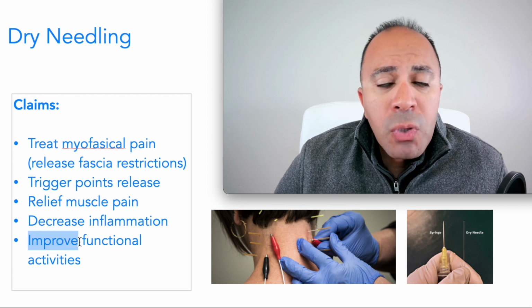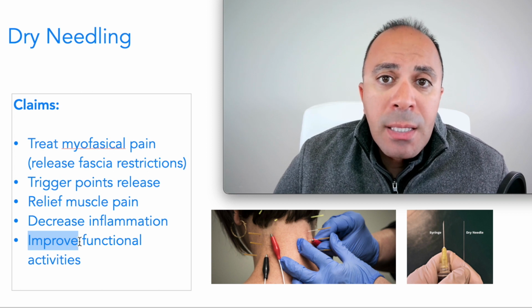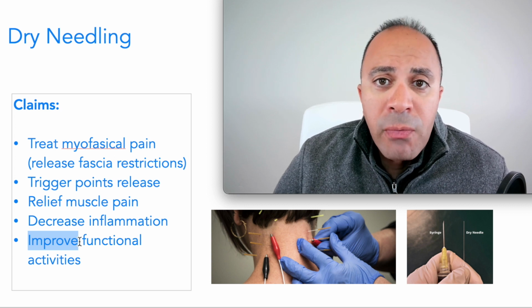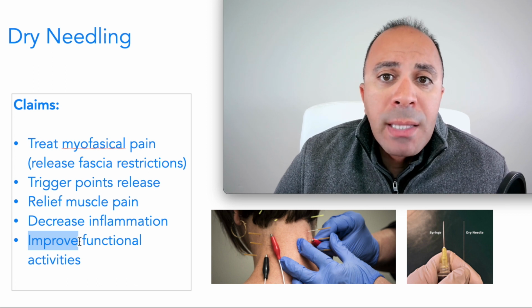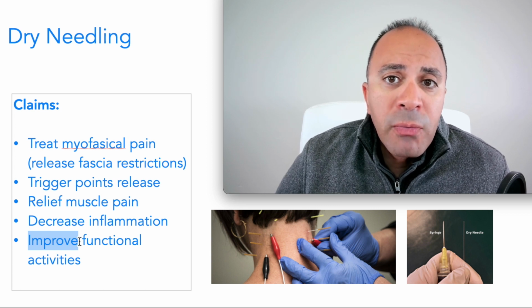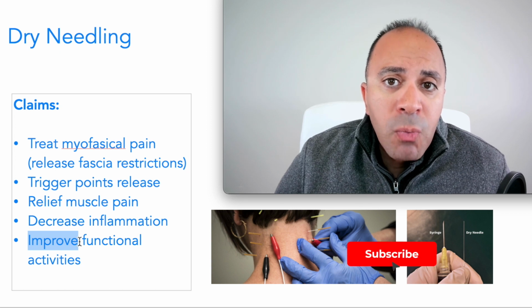And at the end, the most important part that everybody cares about is: does dry needling improve functional activities? At the end of the day, for a patient, who cares if something happens, if you cannot move your arm, or if you're still in pain, and it does not change the quality of your life? Then it seems that it might not be working.